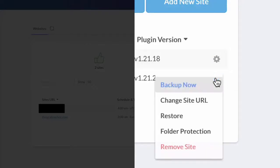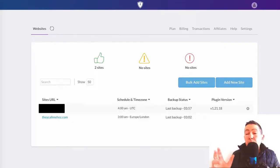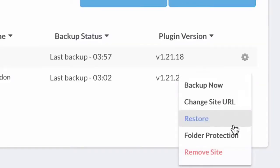If you click on the cogwheel, you see some options which include backup now. Now this is a very cool and handy feature because if you're about to do any work on your blog, you can quickly come here and just click on backup now. You can also change site URL, restore, which could come in very handy, and folder protection.